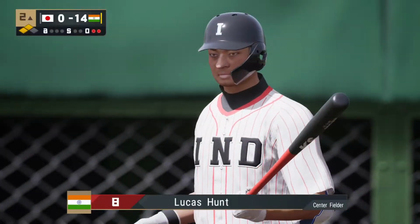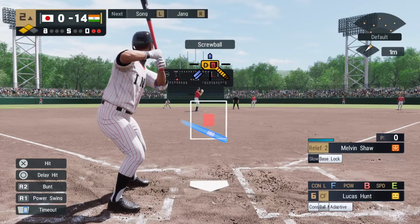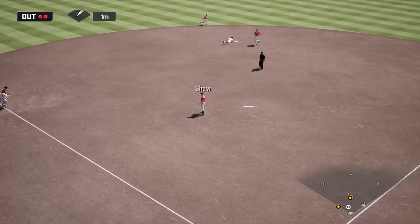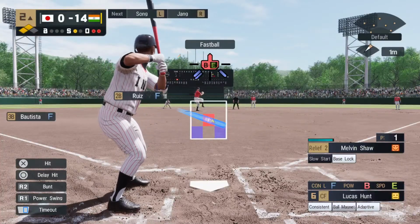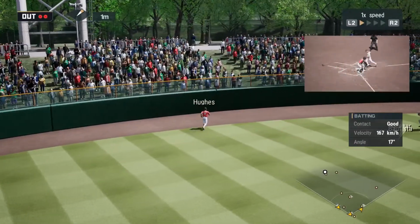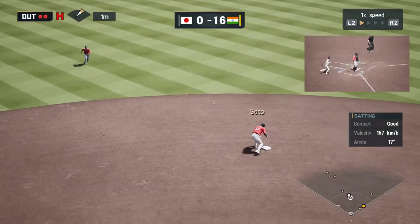Japan. Striding to the plate, the number 6 man in the order, Lucas Hunt. In his last at-bat, he hit a clutch single. Oh, he's hung himself out to dry. Hits one down the middle. And that'll be in there for a hit. He passes third. The runner from third makes it home. The runner from second scores as well.